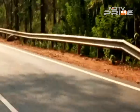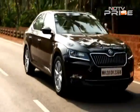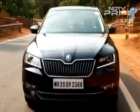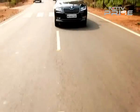However, there is a bit of gloom for those who want to book the diesel variant. The company is currently accepting bookings, but the deliveries of the car will only begin in April, and that means you'll have to wait your turn. But it sure looks like a car that's worth the wait.